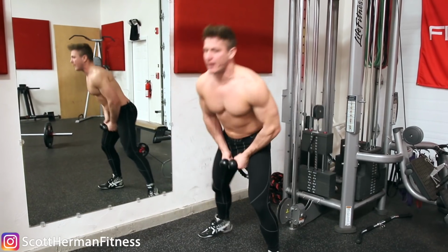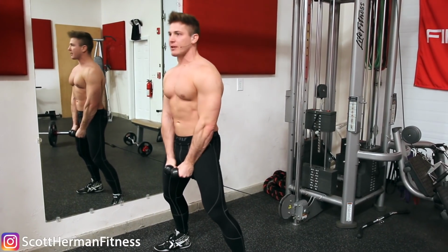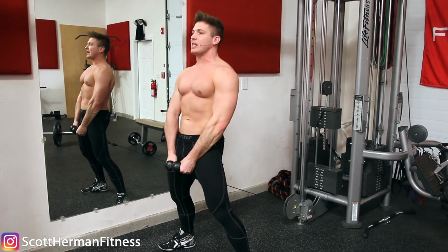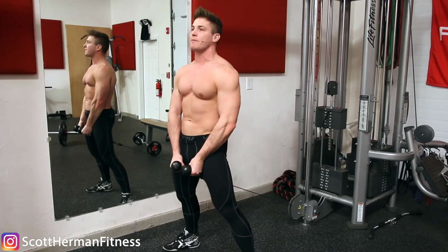And it's basically a glute ham pull through with a rope. And the way you perform this movement is you hold the rope like this, your arms are going to rest on your inner thighs, and you're going to sit back as far as you can, and then push through your heels, and then flex your butt cheeks as hard as you can at the top of the movement, and repeat for reps. And what's wrong with this exercise, guys, is a couple different things.